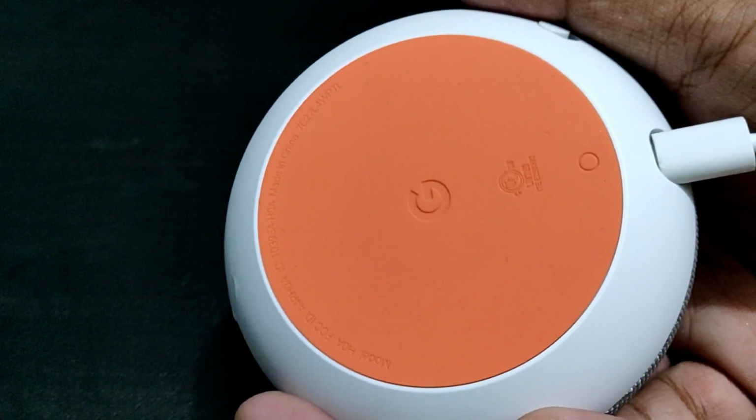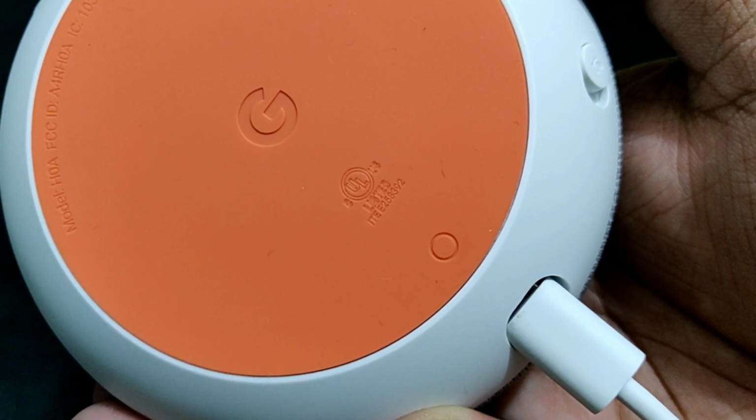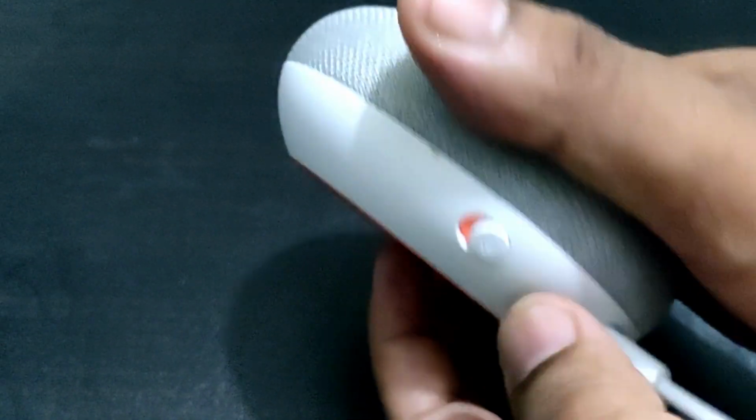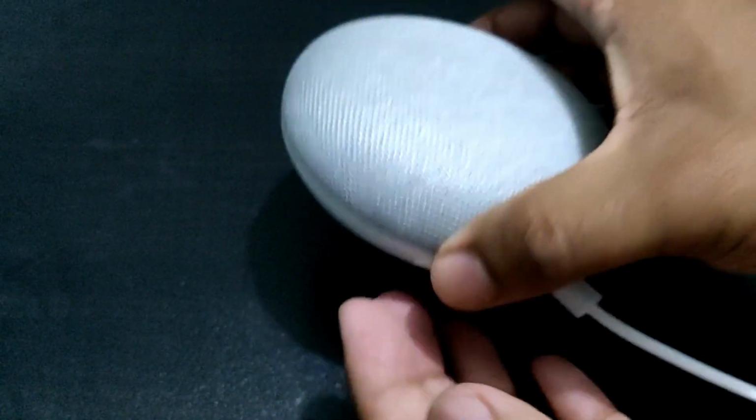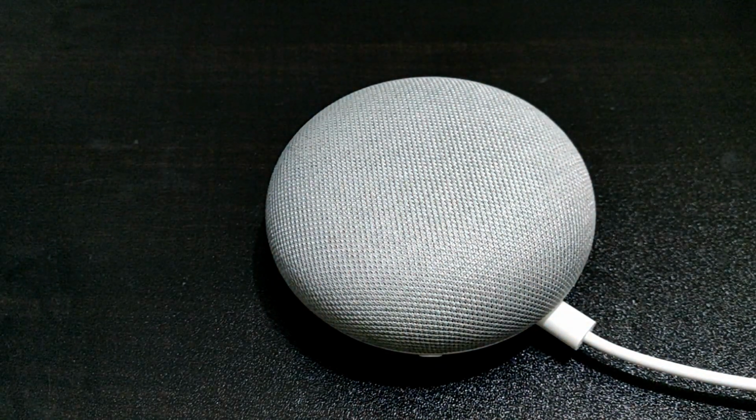You can connect Home Mini with thousands of smart devices and also multiple apps. For example, just say okay Google, play music on so and so app and on so and so device. It will be done.